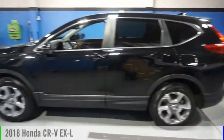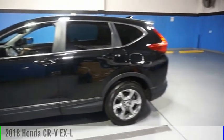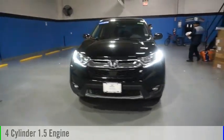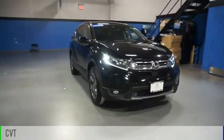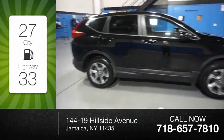Looking for the right vehicle? Check out the 2018 CR-V. This vehicle is powered by an all-wheel drive, 4-cylinder, 1.5-liter engine, and comes with a continuously variable transmission. Great fuel efficiency saves you money by requiring fewer trips to the gas station.